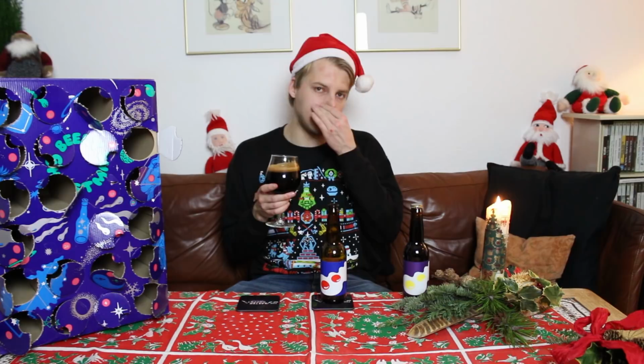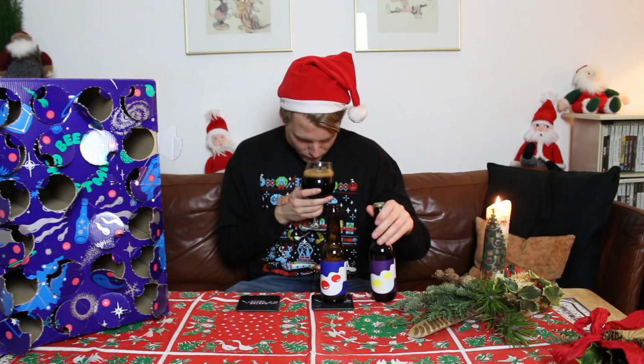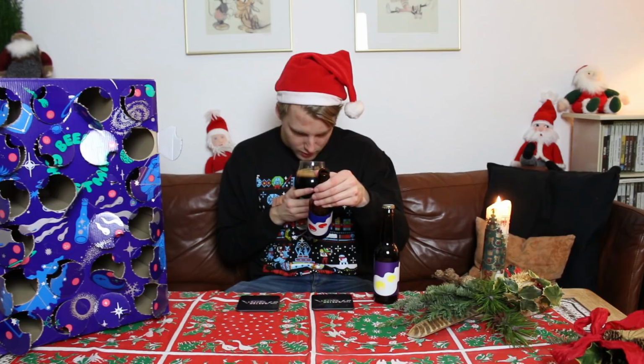It's nice that I have the regular version here on the side so I can actually read what it says. It says here something about barley malts and wheat malt, and here it says something about brewed at the Proefbrouwerij in Lochristi, blah, blah, blah. Yeah, it's the same, just in French, but it smells nice.